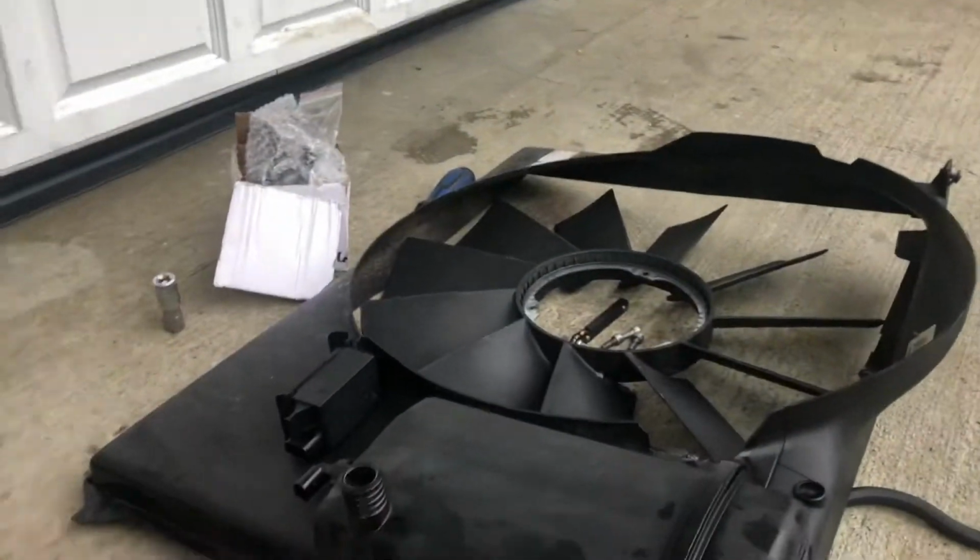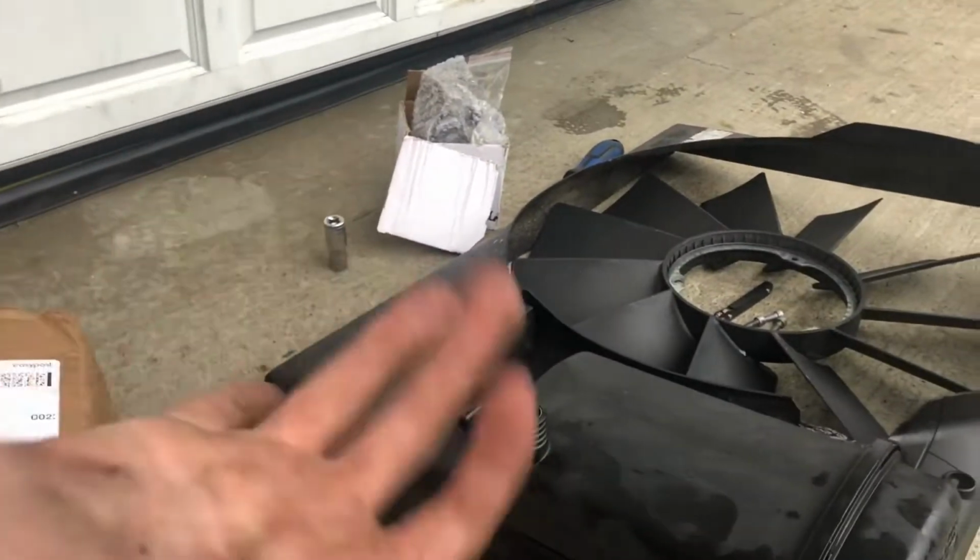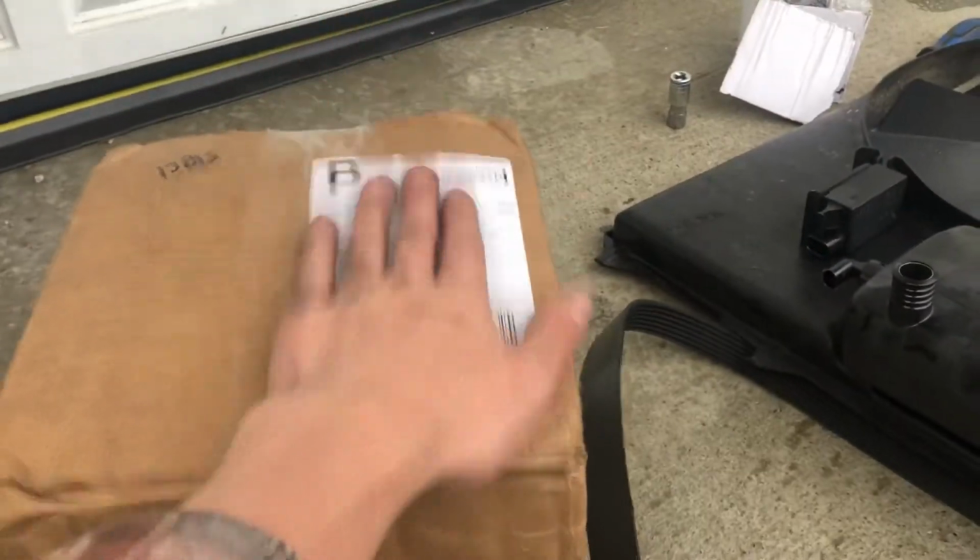Alrighty, and checking out this belt. It was replaced in April. It is now September, so it shouldn't be bad at all. I don't see any noticeable things. There's our thermostat. I have a new bleeder bolt, valve kind of bolt thing. I don't really know what it is. Bleeder screw. And then there's the alternator. Probably shouldn't show my address, but who cares.